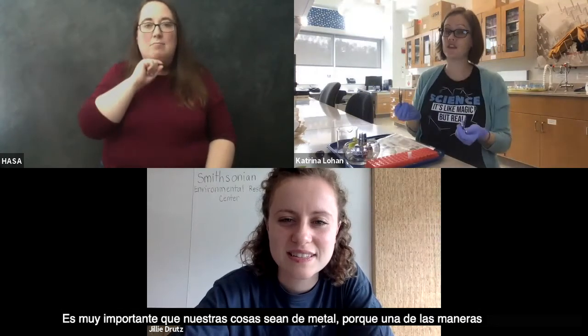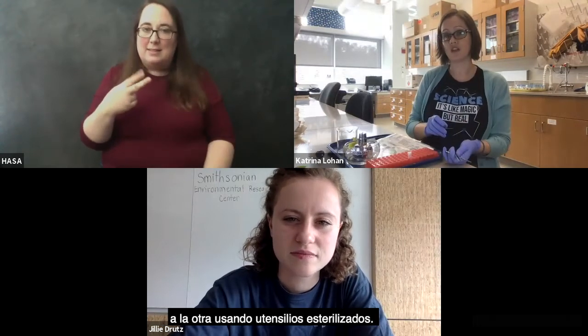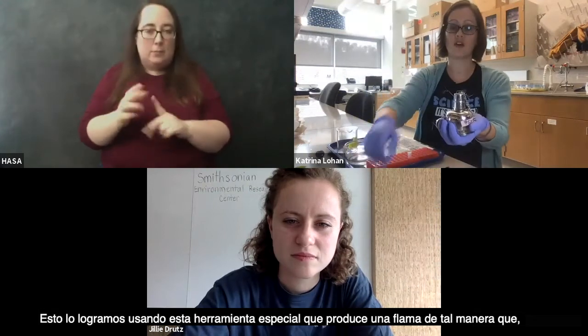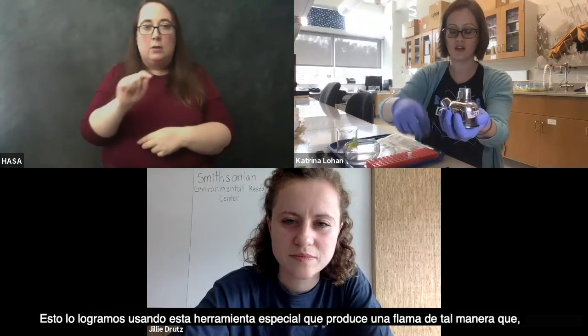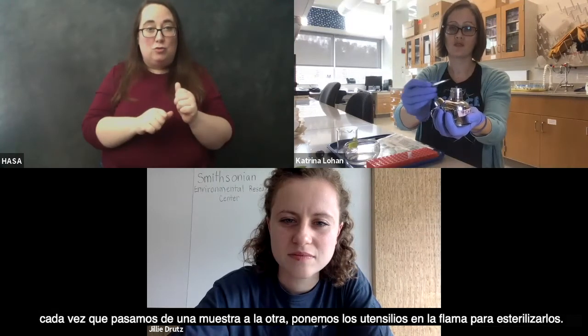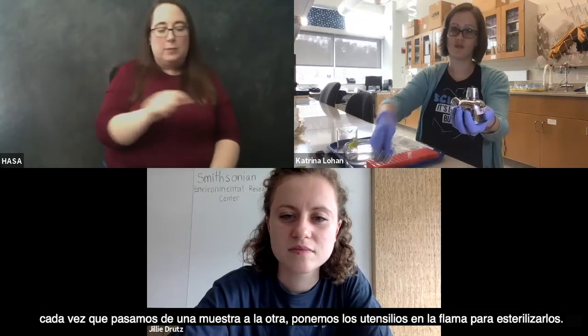And it's really important that these things are metal, because one of the ways that we prevent DNA moving from one sample to another is that we use a special kind of tool that we can actually have a flame. So there's a fire here, and then we will flame sterilize each of our utensils in between samples so that we can't transfer DNA from one sample to another.